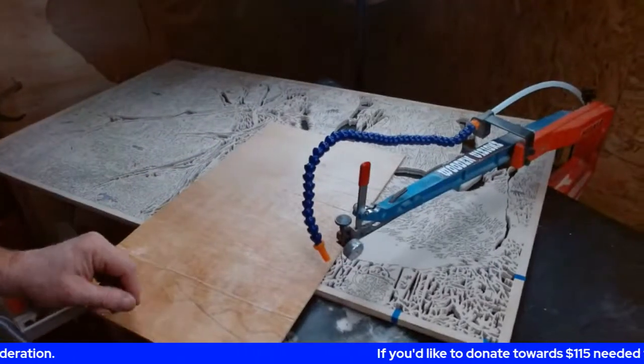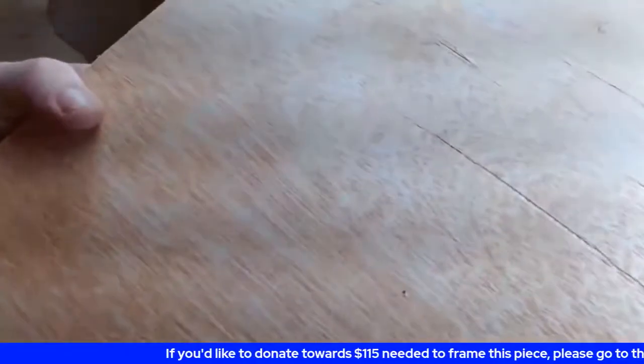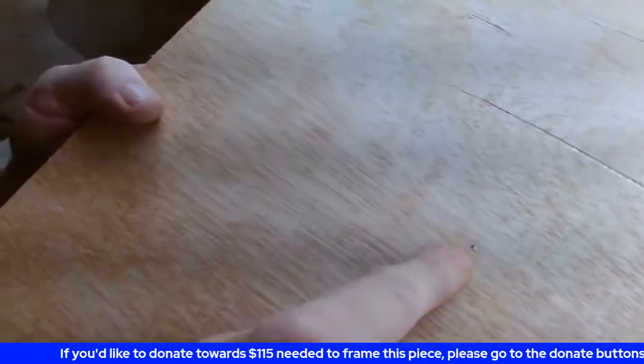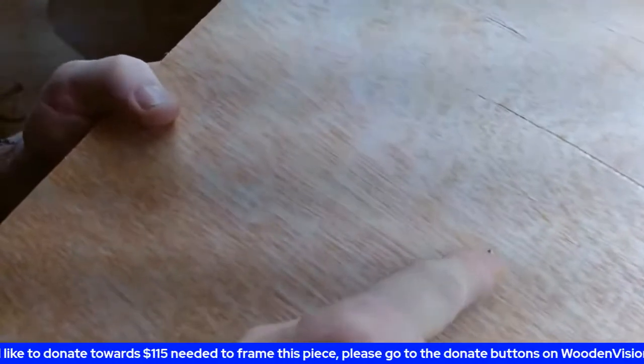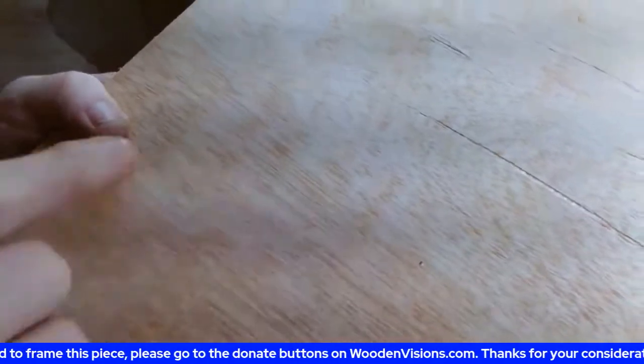Now, I don't know how well you can see that pilot hole, but this is kind of fibrous wood. So that can make it hard to find the pilot hole from underneath by feel.